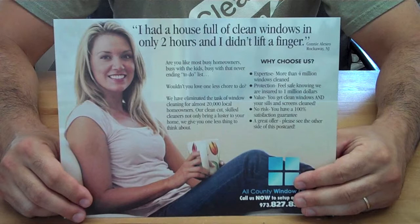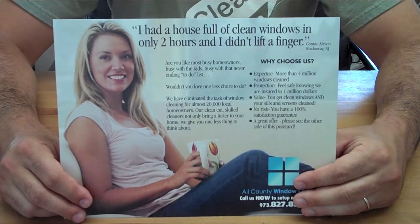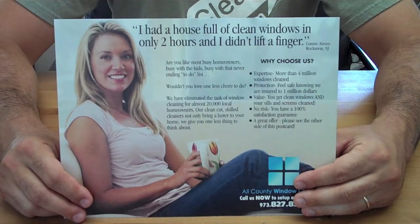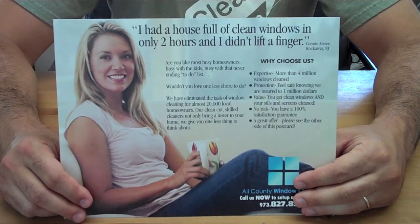This is your customer having a house full of dirty windows. She got her windows cleaned in 2 hours and didn't even have to lift a finger because you were there to clean the windows, because you were smart enough to mail out this amazing piece of direct mail.